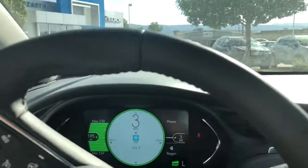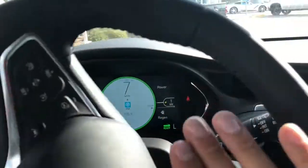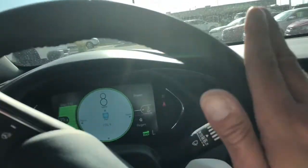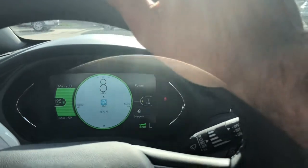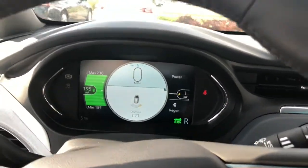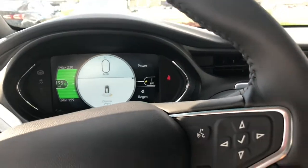But what that's going to do is help you gauge how much pressure you release from it to your braking. So you'll get used to it as soon as you start letting off that electric pedal. All right. So this is the electric car.